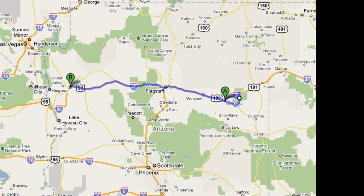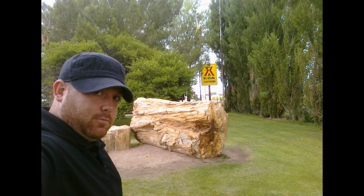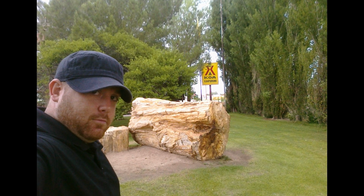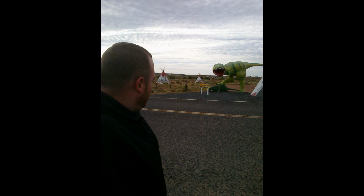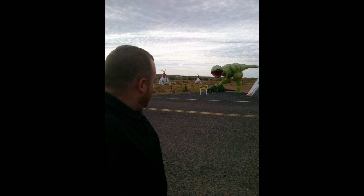July 11th, wake up in Holbrook at the KOA and get all-you-can-eat pancakes, because all-you-can-eat pancakes are awesome, and so are most KOAs. So this is a big old hunk of petrified wood at the KOA. It's all over the place out there. This is a dinosaur stepping on another dinosaur in an Indian teepee town. They have a bunch of weird roadside attractions out there to try to get people to pull over. It's pretty awesome.